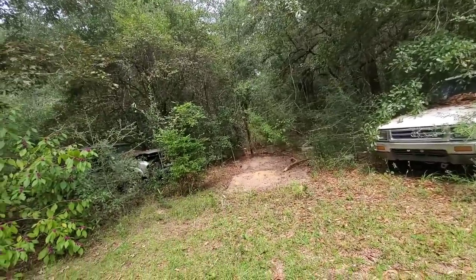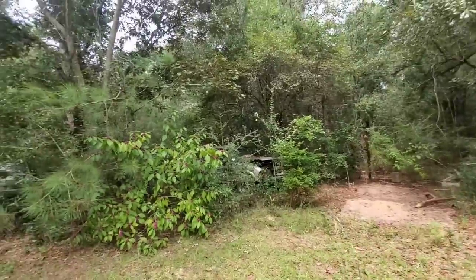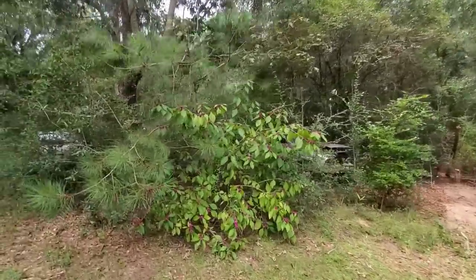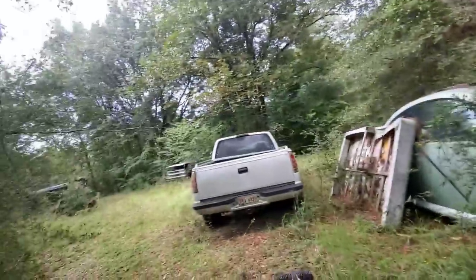This is where the Dodge was, it was scrapped. We got the little scrap that one. Actually, we'll jump off right here for a minute. Walk around a few of these trucks.